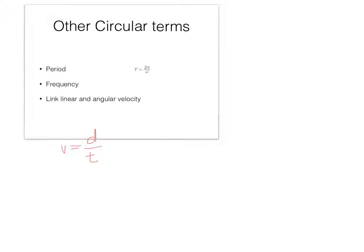We also know that the angular speed or angular velocity, if we're not worried about the direction of our angular velocity, is equal to the change in angle over the change in time, right? Okay, well, if we're thinking about our angular displacement, if I can write that in terms of a distance, that will be very helpful here.